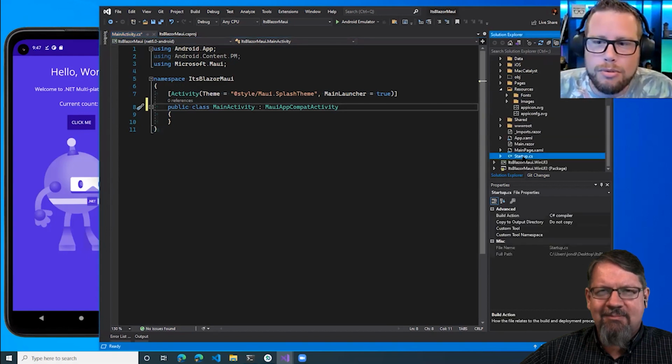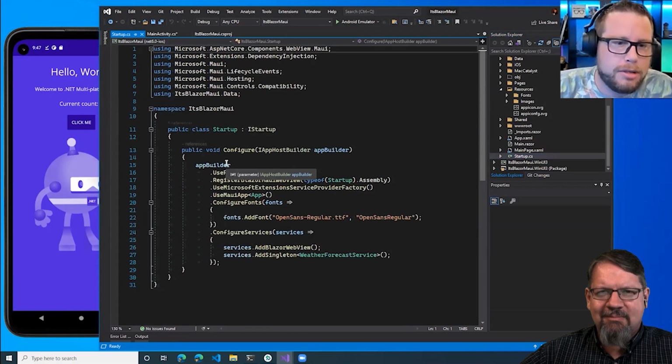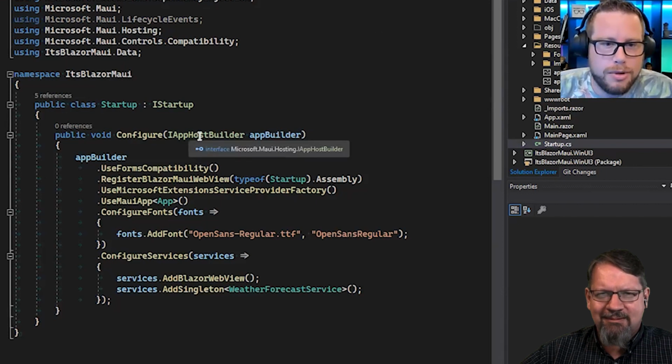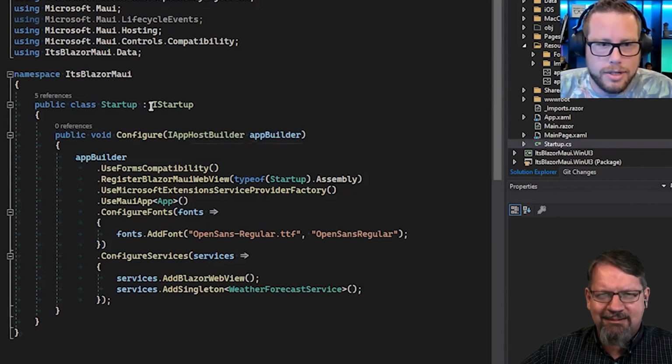Yeah. So we're introducing the host builder pattern that, if you've done ASP.NET, you're familiar with this, right? And so it's a little different, but we're still using the actual hosting extensions abstractions that we ship in Microsoft.